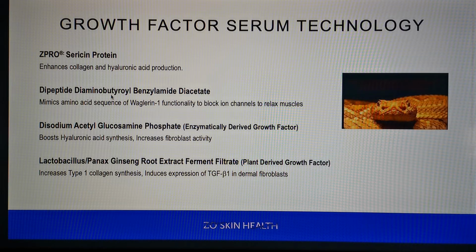There are also, in many growth factors, the indirect pathway, and a lot of times that's called messenger signaling, transduction signaling. People use different terms sometimes in the medical or scientific community. But simply, what this does is this Lactobacillus panax ginseng filtrate has bioactive constituents that allow it to trigger the expression of transforming growth factor beta 1 in dermal fibroblasts. That TGFB1 is a signaler to those dermal fibroblasts to increase type 1 collagen synthesis in particular.